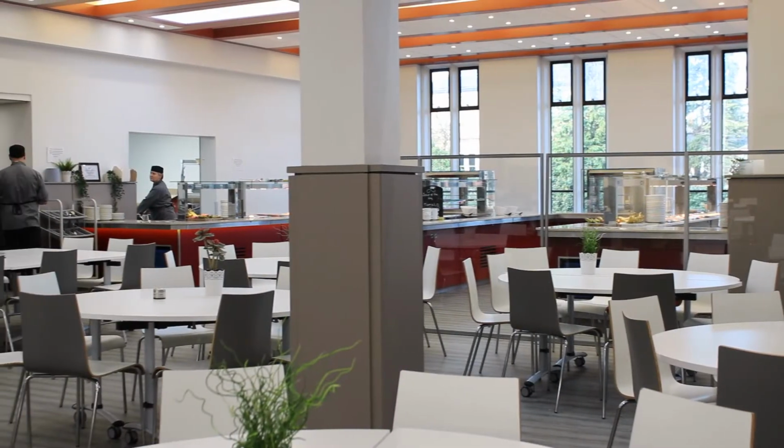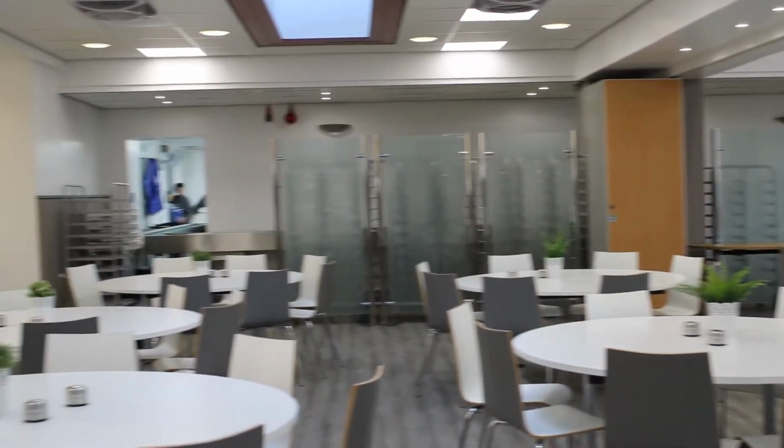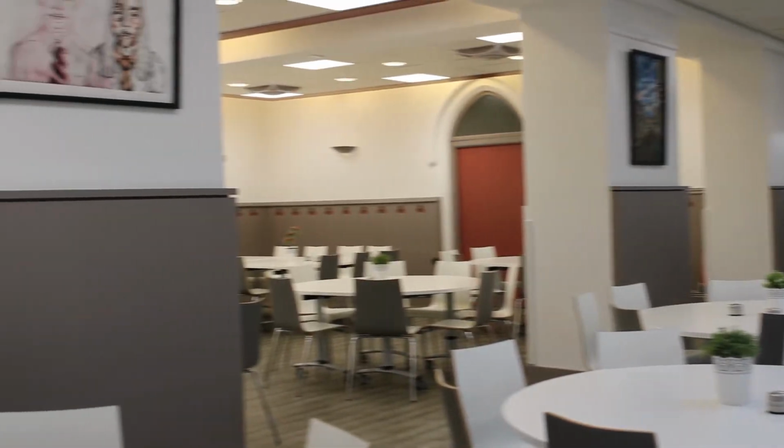So behind me is the dining hall. That's where all students will eat their lunch. Boarders will have their tea and breakfast as well. So we have all the options you need for lunch. There's 3 main meal options, including a vegan and vegetarian option. And we cater for all dietary requirements.